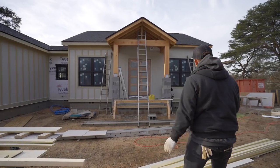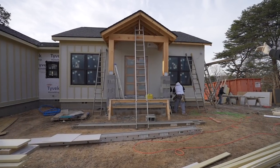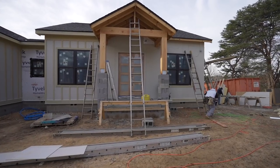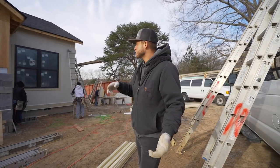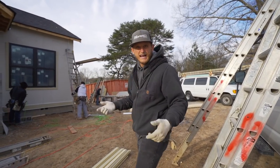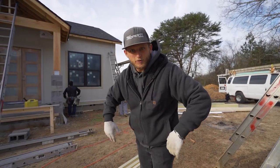Look, they got the trim going around the black windows right there. We got the flashing on top. They're working on the side. I'd say they'd be out of here in half a day. I mean, these guys are freaking flying. There's 1, 2, 3, 4, 5, I think 6 guys here today. On the weekend, they brought a bunch more people with them.